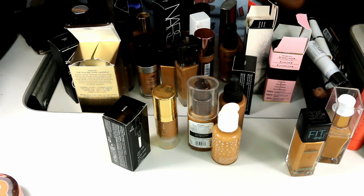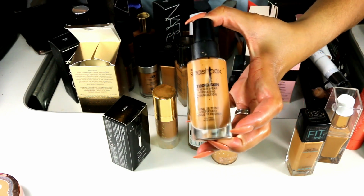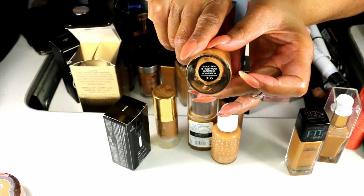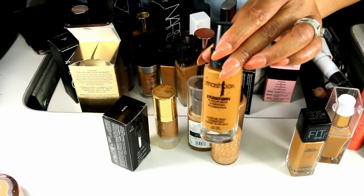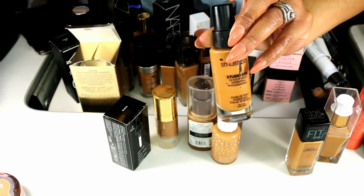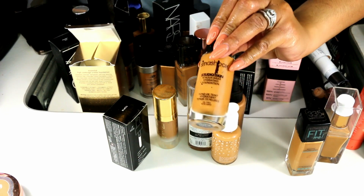Let's look at some foundations that I love, that I'm not parting ways with. This one right here is a holy grail foundation for me. This is the Smashbox Studio Skin Foundation in the shade 3.35. I absolutely love this foundation. It is hands down one of my favorites. I got this in an influencer box and fell in love with it. I never would have purchased this foundation on my own, so I'm so glad that influencer sent it to me and allowed me to try it.